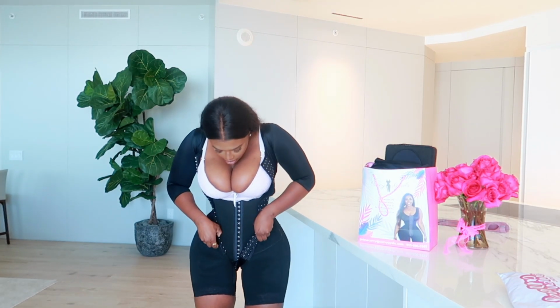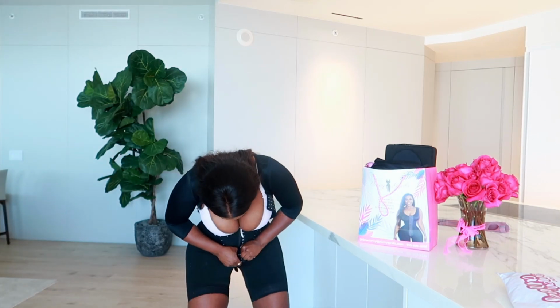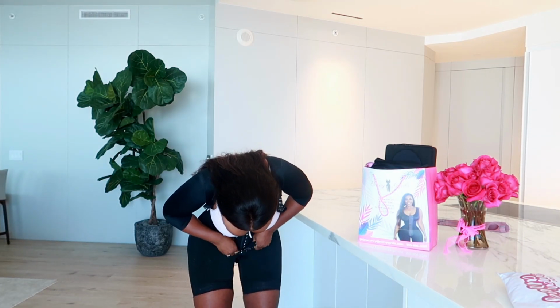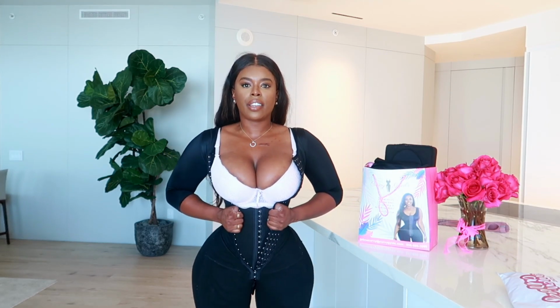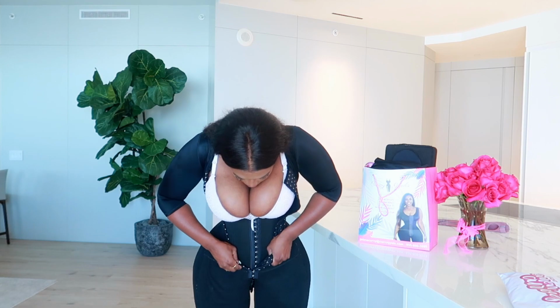So now you can see the faja over here, and then we're basically going to bend, and then start hooking from the bottom. So we're going to be hooking from the bottom, right? Some people, when they look at this, are going to say it can't fit. Remember, it's about the silhouette that we're going for: the smaller waist, the lifted butt, hips, etc.